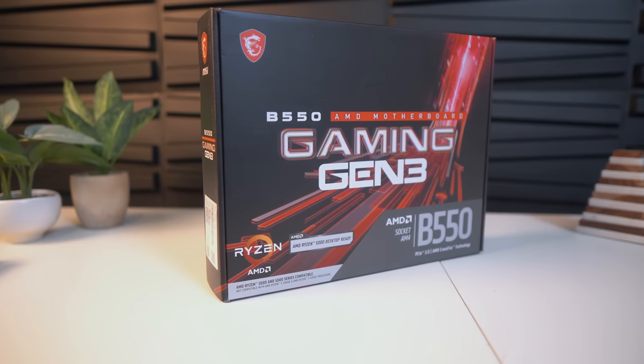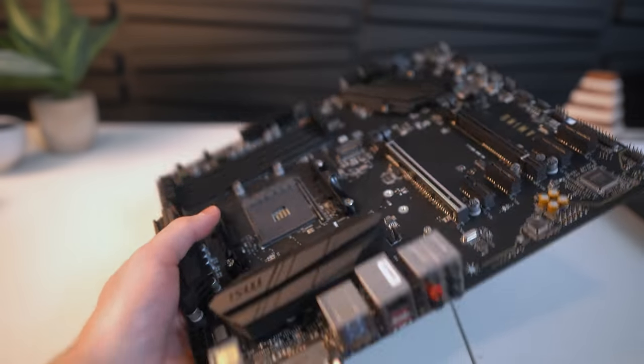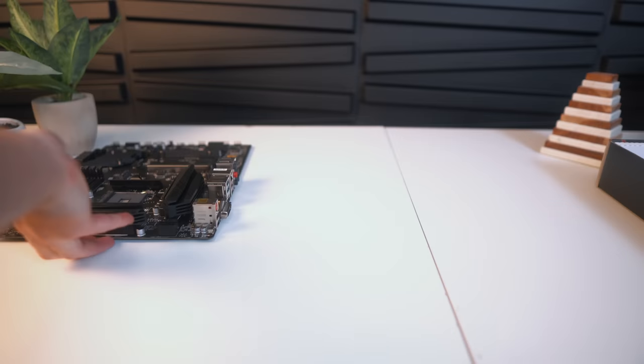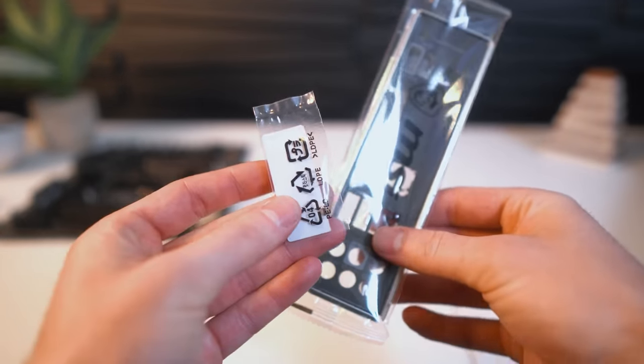So let's get started first with the B550 Gaming Gen 3 from MSI. This is a very solid gaming-oriented motherboard that's reliable, has good upgradability, and solid VRM cooling. In the box, you'll also find a variety of different things, but we'll only need two of them, being the I/O shield and the M2 screw.